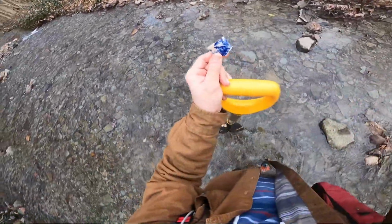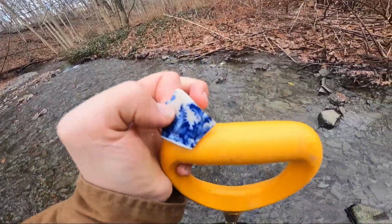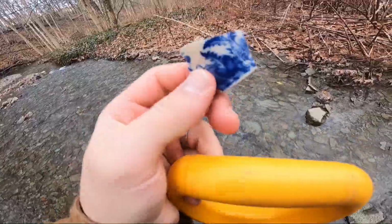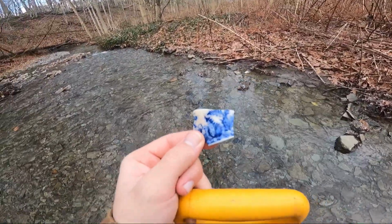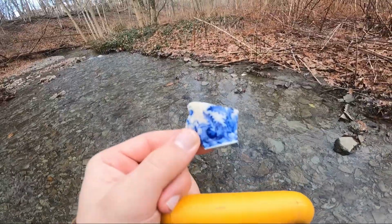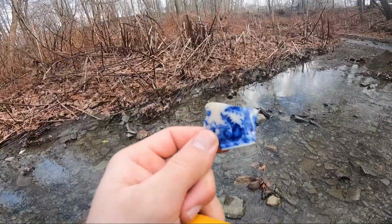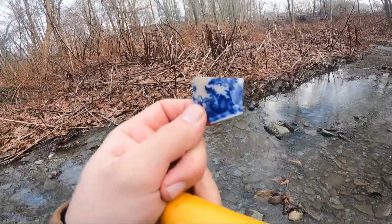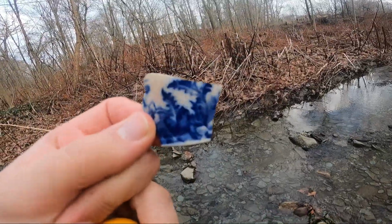Okay, I need to set my book bag somewhere real quick, but check that out. Look against the yellow right there. That is an absolutely gorgeous piece right there, guys. Oh my gosh, I can't explain to you guys how happy this little piece of whatever the heck it is makes me. Look at that. Gorgeous, gorgeous.